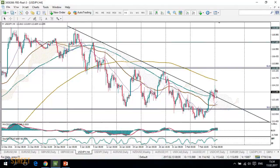Still, we can't say that the pair is having significant bullish momentum, and any attempts of the US dollar to get higher towards 115.50 will likely be very, very difficult.